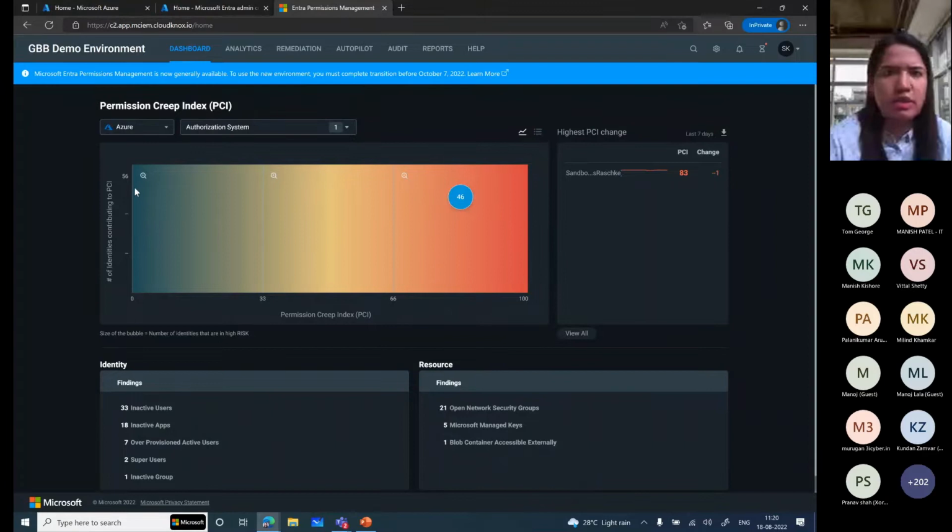So this is basically the CIEM tool called Entra Permissions Management. It's used for helping you do those three activities that I just mentioned. One is discover, second is remediate, and third is monitor.